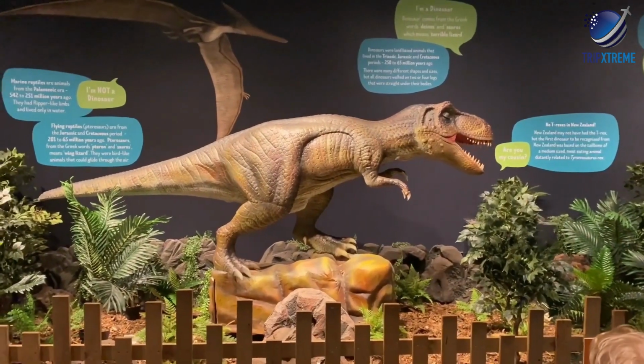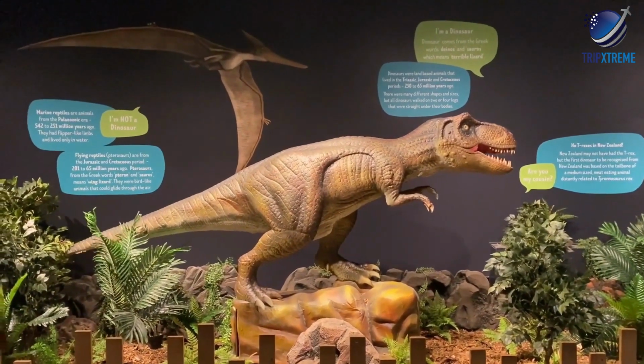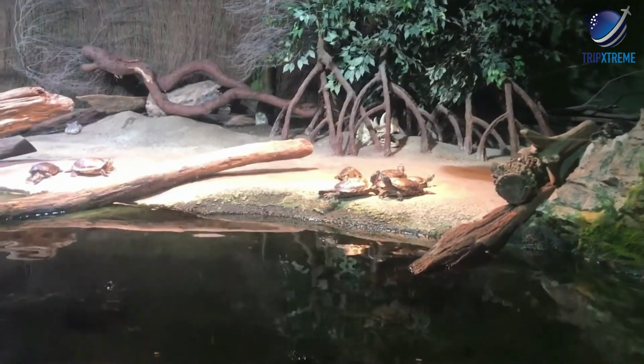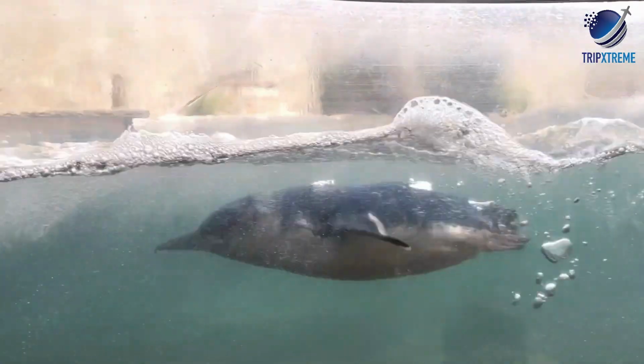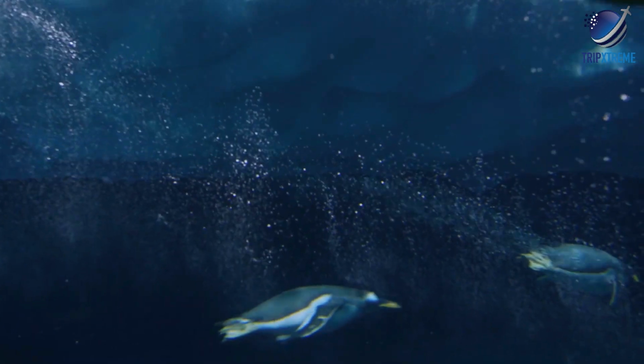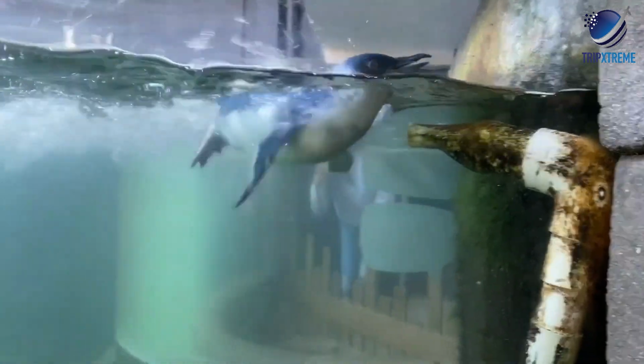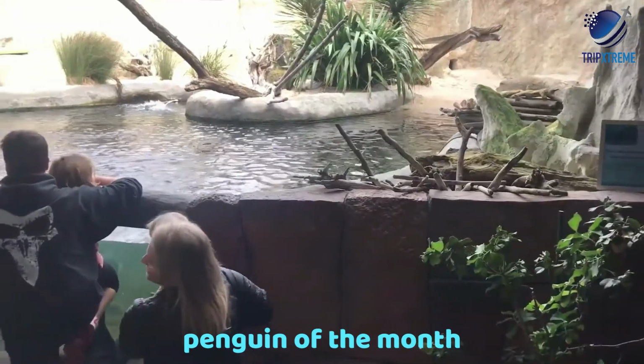There are also 3 animal enclosures that allow you to see some of New Zealand's most famous endemic animals: the nocturnal and flightless kiwi, the Otatara reptile and the little blue penguin. Kids will enjoy the close encounters experience in the penguin enclosure, which lets them hand-feed these charismatic creatures and even participate in a fun Penguin of the Month ceremony.